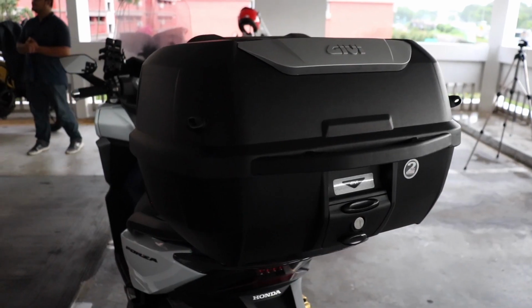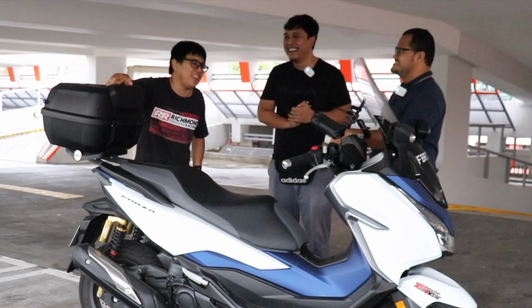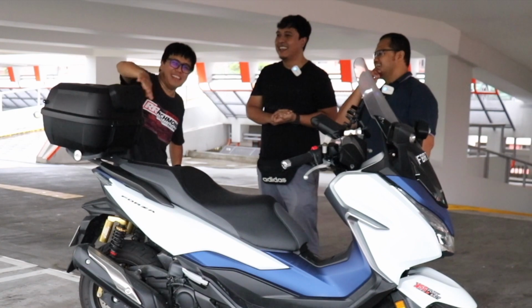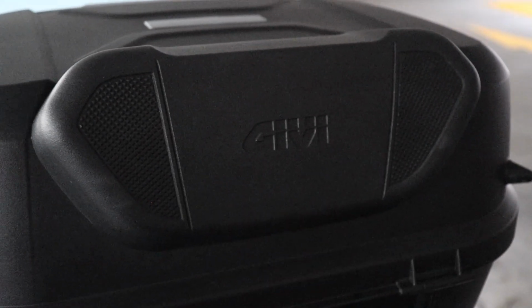About the same. Not only that, you also got the GV box. This one is standard. I like this box. My wife loves it. The backrest, and she also said it's quite grippy when she wants to climb onto the bike.